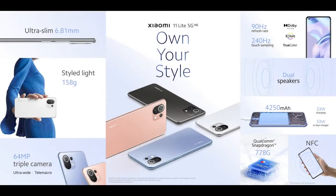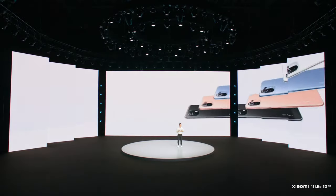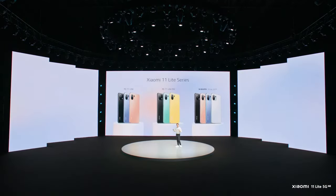This is Xiaomi 11 Lite 5G NE, a marvel among smartphones, at only 6.81mm slim and 158 grams light. It delivers lightning speed processing with a powerful display and powerful camera. It also comes with a large battery, fast charging, and much more. And so with NE, you have all the power you need to own your style. The newest member of a highly loved and popular series, Xiaomi 11 Lite family.